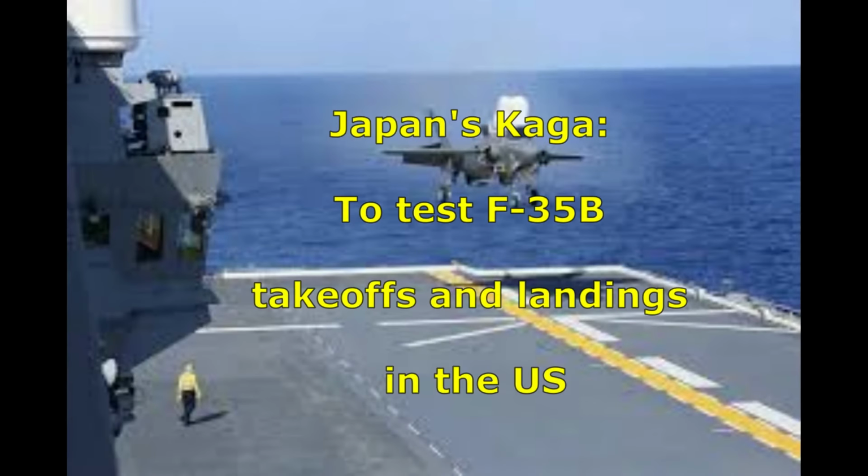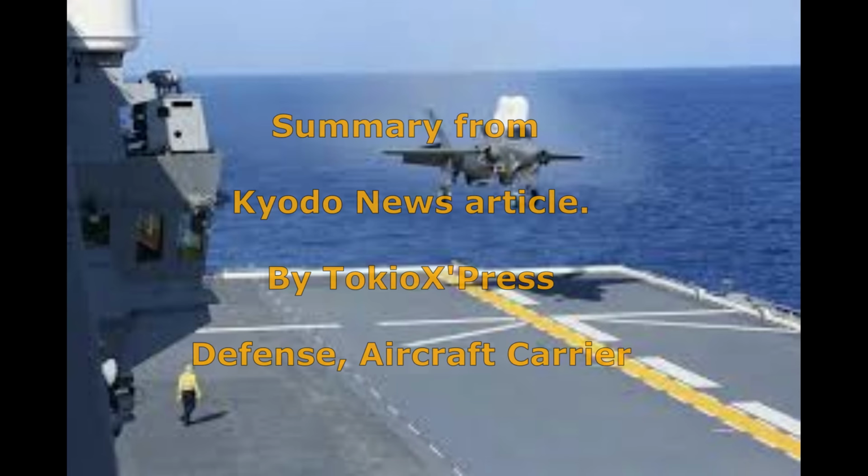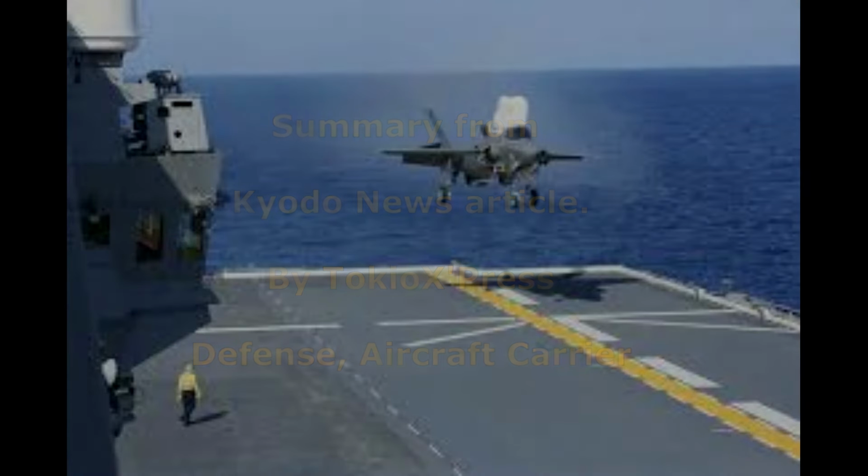Japan's Kaga, to test F-35B takeoffs and landings in the U.S., converted into an aircraft carrier and refurbished, dispatched to San Diego. F-35B short takeoffs and vertical landings tests. Summary from Kyodo News article. By TokioX'Press. Defense, aircraft carrier.